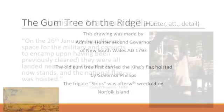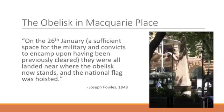Now, this is jumping forward to Macquarie Place. This is the obelisk, Macquarie Obelisk in Macquarie Place. And what you have here is a book about Sydney published by Joseph Fowles in 1848, a recent arrival to the colony, who writes, "On the 26th of January, sufficient space for military and convicts to encamp upon having been cleared, they were landed near where the obelisk now stands, and the national flag was hoisted."